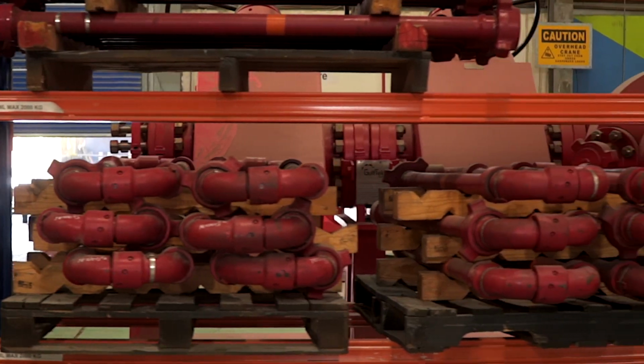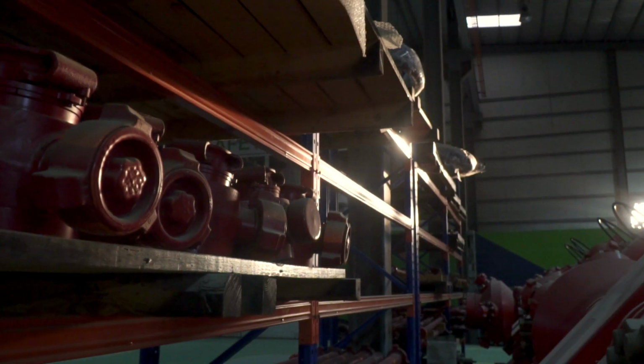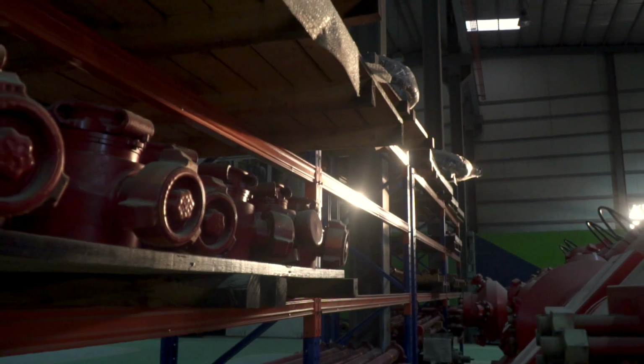GulfTek also stocks a large inventory of flow iron products in partnership with Intervention Rental UK.